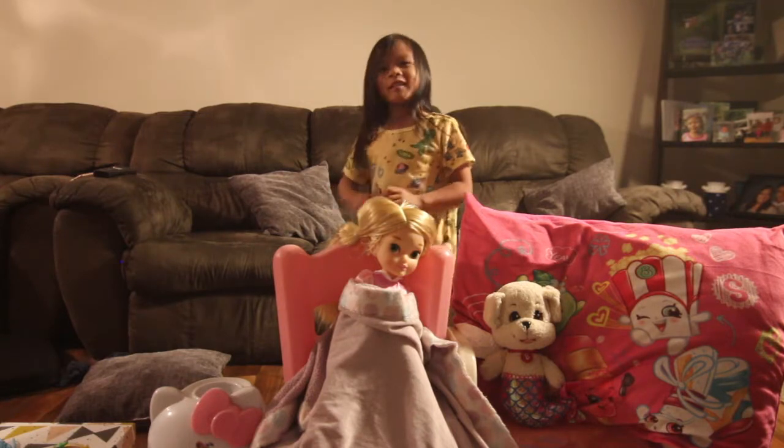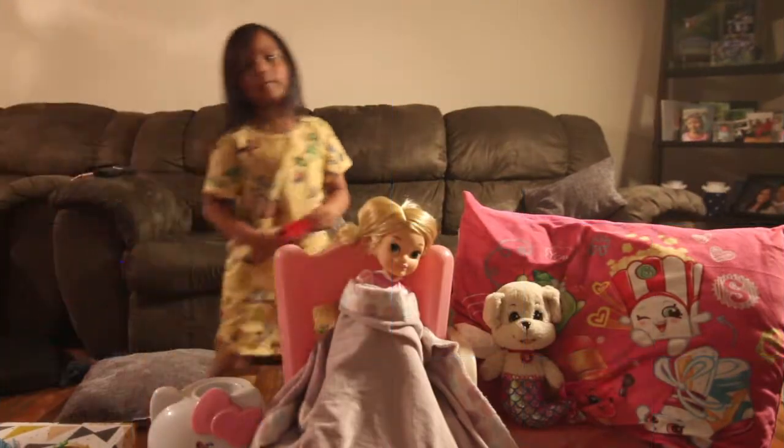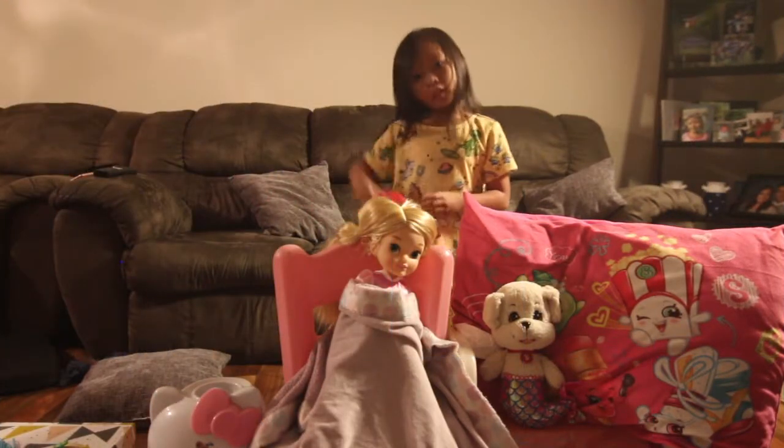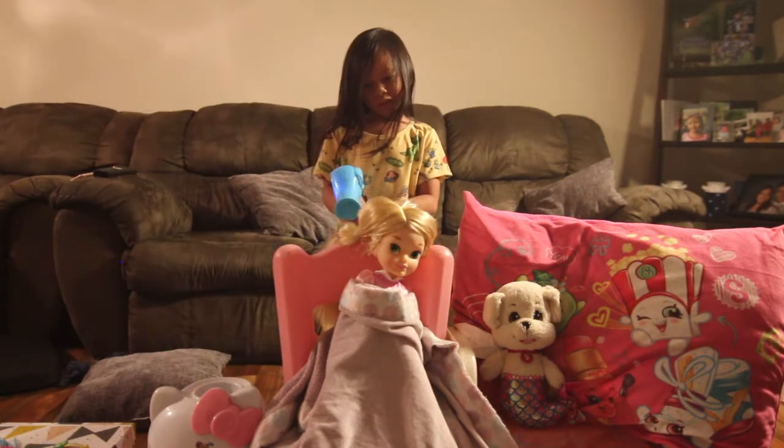Blow dry her hair. Okay. Let's finish up with her hair then. Now that we're done combing her hair, we're going to dry her hair, right? Yeah. All right, let's dry her hair. Here we go.